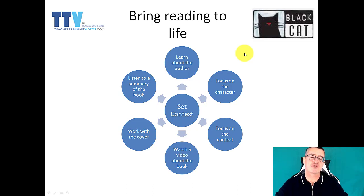Okay, so this is one thing I'm suggesting to you almost before the students start to read the book. Generate a bit of interest in it. There's lots of things you could do. You could even give students a selection of books and make a decision as a class which book you're going to read. But it's well worth setting up a bit of context.